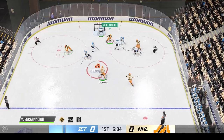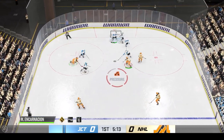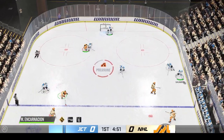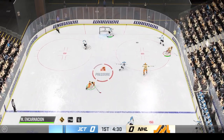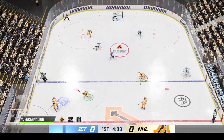Can they take advantage after winning that draw? Here he is, wrists it on net. Takes the puck. Huge steal in his own end. Off the wall and right to the stick. Nice play. Puck scooped up by Lee. Davis has it in the defensive end.